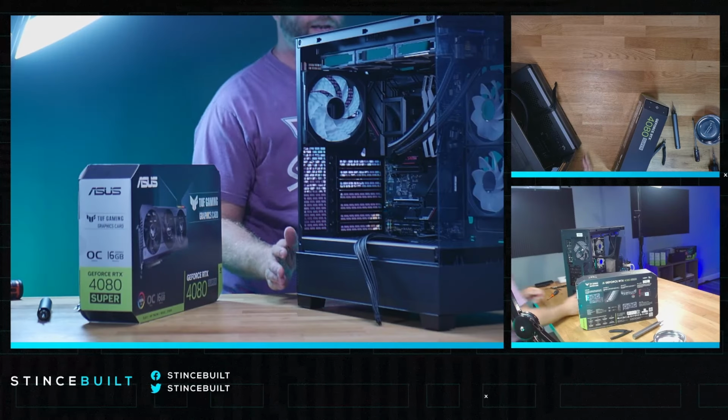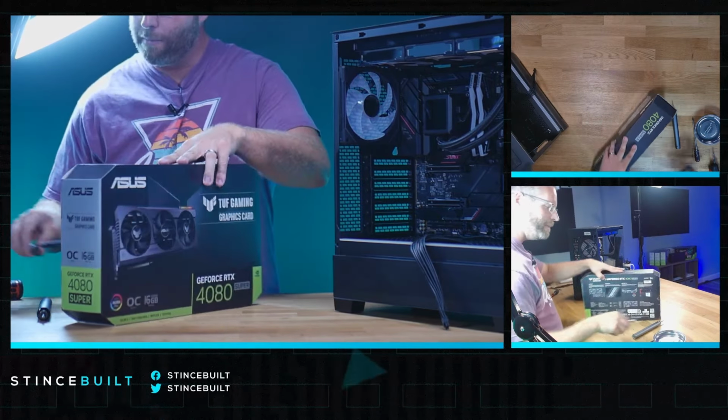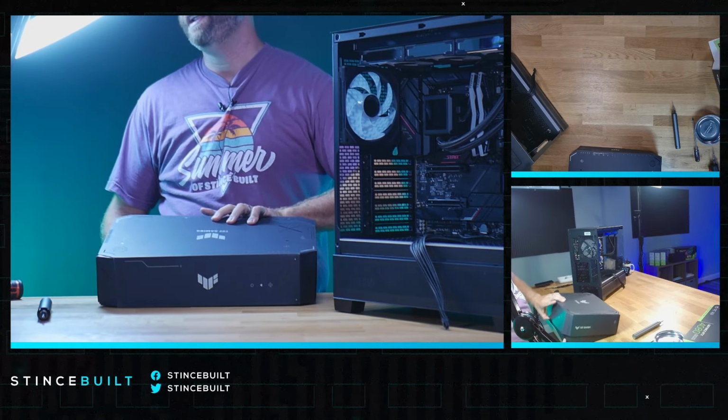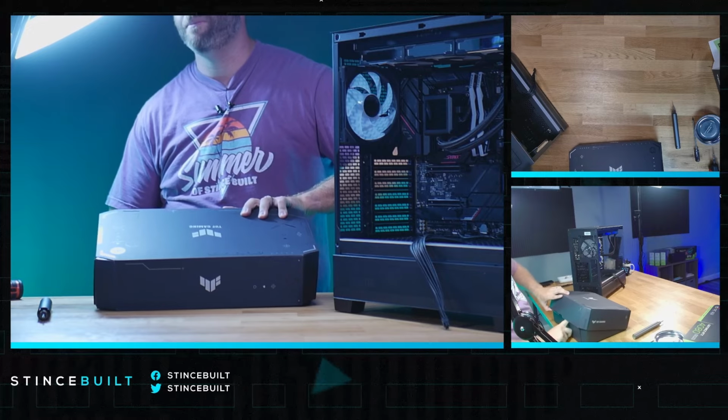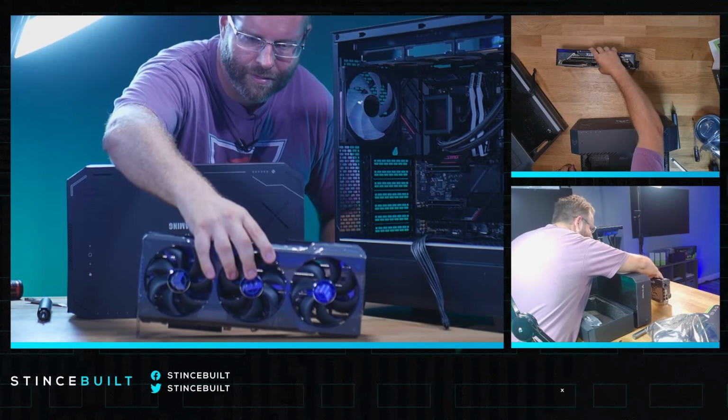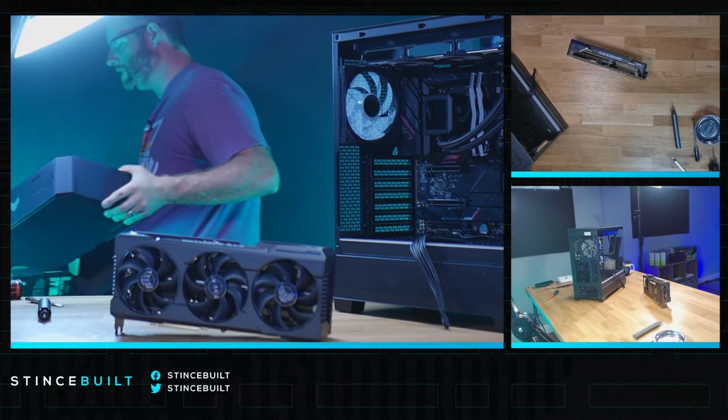All right, yeah, we got a good GPU too. Let's get this big old behemoth out. I say a behemoth, this is a chonker. So we have the Tough 4080 OC. This is honestly probably the best 4080 to get. Thing is massive. Let me get the 2 slots out that we need to put this card in.